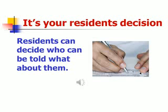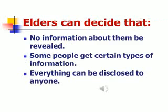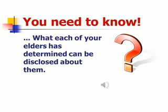Each of your residents can make their own decisions about who gets told what about them. The law requires that your elders each be asked about how they want to handle disclosure of their medical situation. Your elders can decide that no information about them be revealed to anyone, that some people can get certain types of information, or everything can be disclosed to anyone. Therefore, you need to know what each of your elders has determined can be disclosed about them.